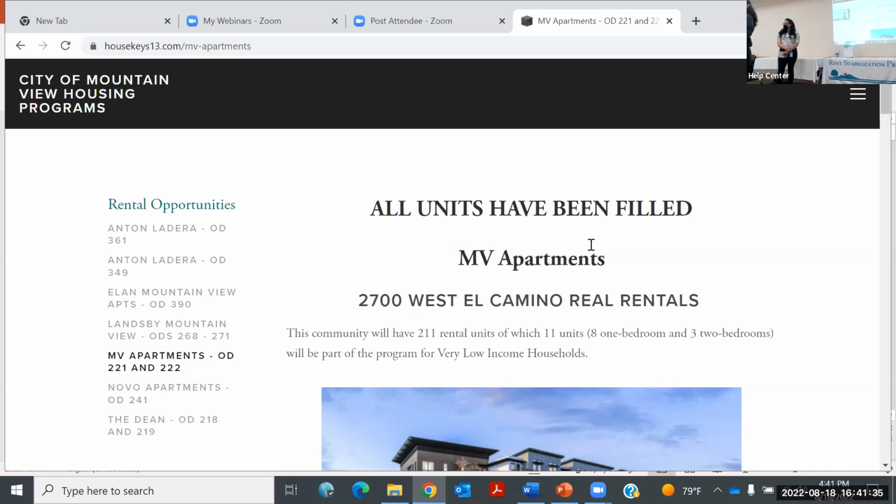A lot of these projects are luxury apartments. So the city of Mountain View, part of the BMR program is that when a developer builds, they have to designate a certain percentage of the units into the program. So that's how, but yes, that's correct. That's why you see places like the Dean that have multiple pools.